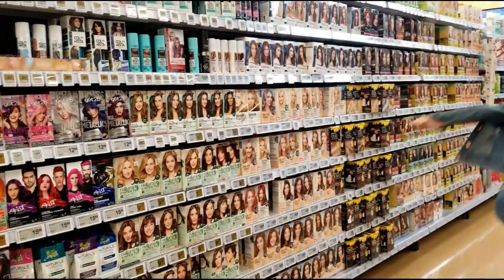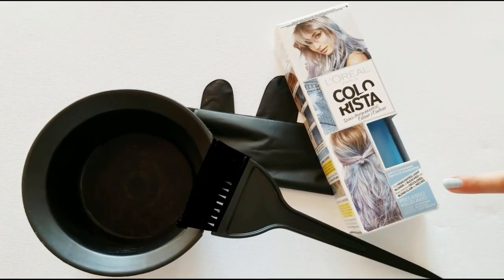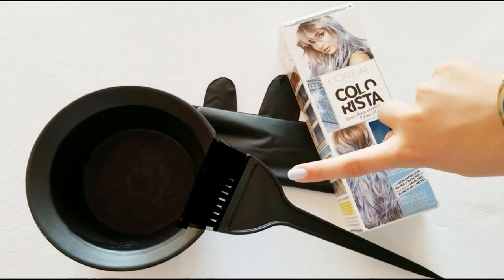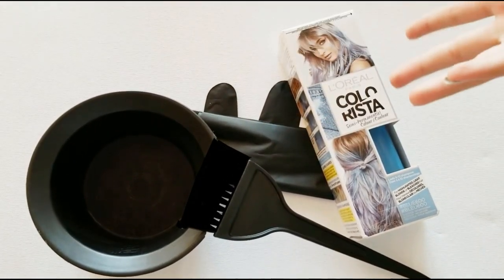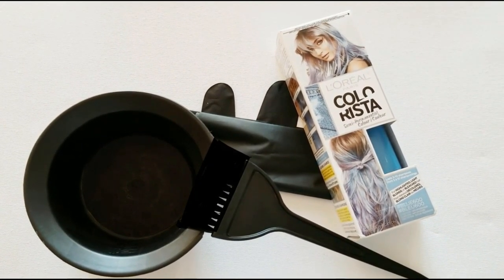So we need L'Oreal Paris Colorista Semi-Permanent Blue 600, an expert's brush, a pair of gloves, and a hair coloring bowl. I'm going to be mixing the hair color, applying it on my hair, and then setting the timer for 30 minutes, and then washing my hair. Stay tuned to find out how my hair will look. It's going to be so cute!